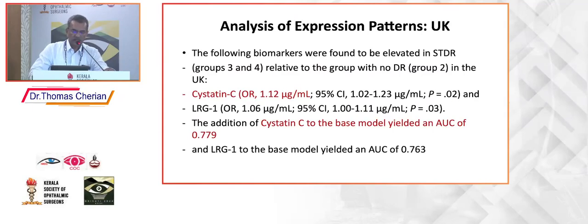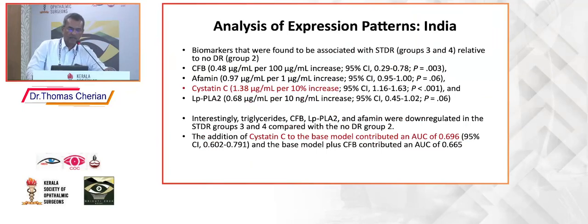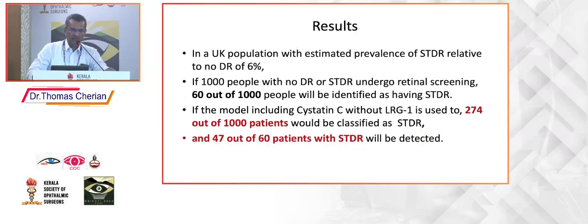The addition of cystatin C to the base model yielded an area under the curve of 0.779, and the addition of leucine-rich alpha-2 glycoprotein to the base model yielded an area under the curve of 0.763. When it was studied in the Indian arm of the study, again these two, especially cystatin C, were the significant biomarkers which we identified in the India arm of the study.